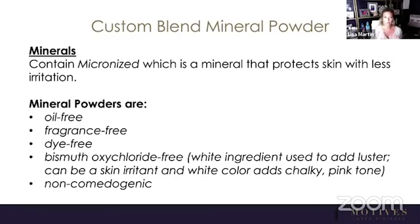And so just through going through the consultation and learning how to ask the right questions and asking them what they're currently using and what they like or don't like about it, that was the common denominator. So I've heard that a lot from people. I always feel like it's worth talking about, because you may be one of those people listening, thinking this is so cool and I wish I could have this, but I can't because I've had an issue in the past. More than likely, if you go back and look at the ingredients of the product you were using, it had bismuth oxychloride, which again is a known skin irritant. So we don't have that in our product.